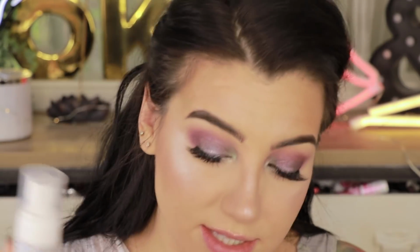But the last skin item is the MEGAGLO Face Mist. Really, this is a glowy setting spray. Now, normally when I test a setting spray, I would do a wear test on this, but I do need to take this off to go about the rest of my day. And I'll tell you why, because I have kickboxing later.